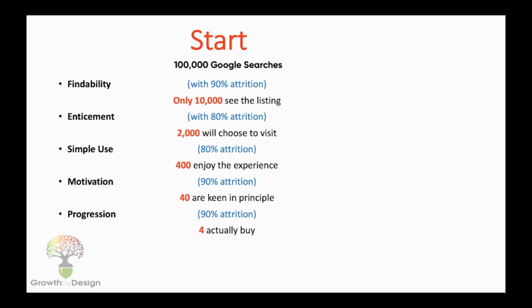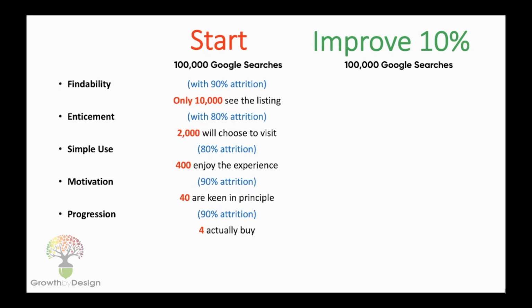But what does it look like if we improve the performance of that website? If we overhaul it or maybe even build a fresh website with better metrics. If we improve the metrics by 10% against the original, what we'll see is that for the same 100,000 searches, with 80% attrition, we now get 20,000 visiting the listing, of which 70% still fall off, but now we've got 6,000 people actually visiting the site. That's 3 times as many for 2 10% adjustments.